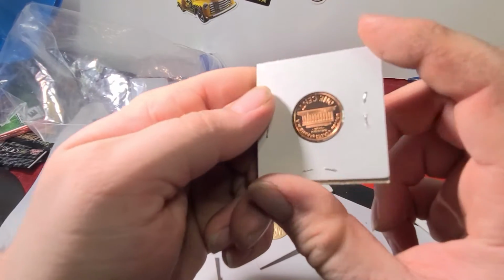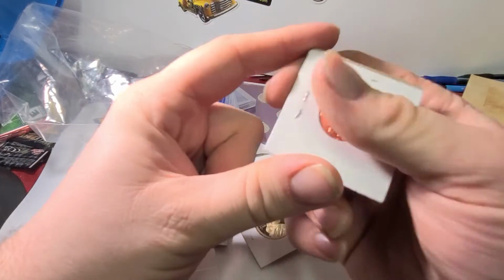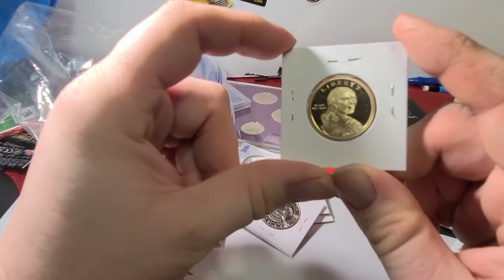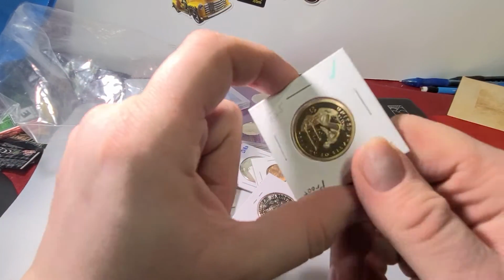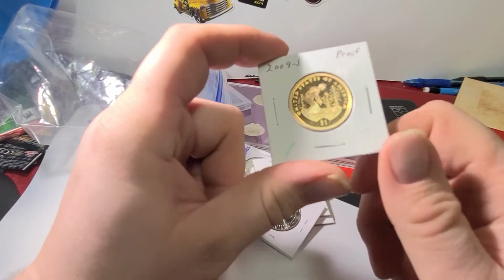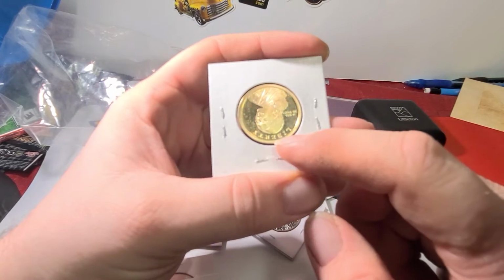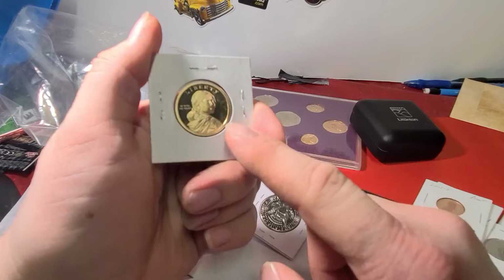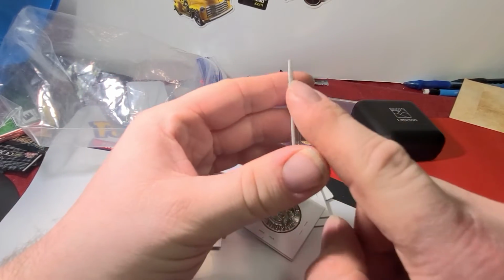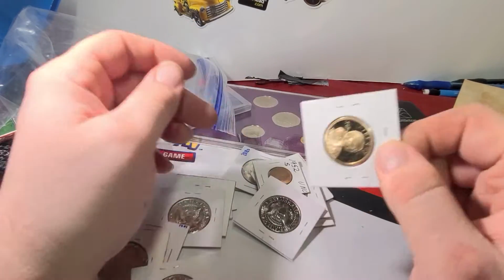2005 S proof. This is the Lincoln Memorial one. Pretty decent. Some of these are going to go in books that I have. This is a Sacagawea dollar, a proof. I may actually have this one now I think about it. 2009 S proof. Pretty cool. And I don't know if they changed this, but they put the year and the mint mark on the rim of the coin, so you can't really see it unless you take it out.